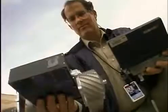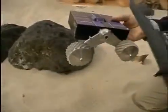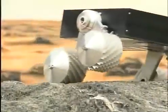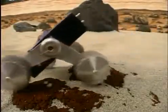Many of you have probably played with remote control cars. Well, scientists like them too. This rover isn't that different from a remote control car. It can turn left and right and can roll right over small rocks. Difference is, this mini rover was built to explore asteroids.